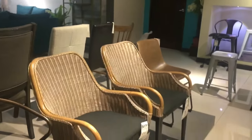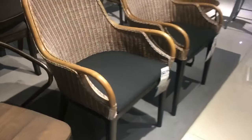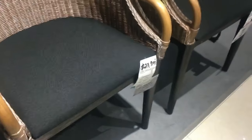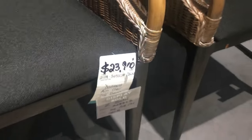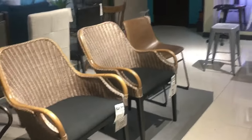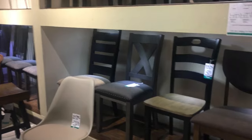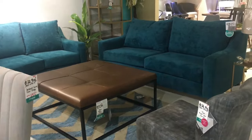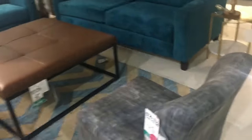And then here you just have some chairs. I didn't really go into much detail, but look at these with this rattan weaving. I told you guys this was going to be big in 2021. You didn't believe me. I told you guys that in my trends video, and here they are. You're going to see all these trends that I spoke about. So here's another blue couch, but this one is definitely blue.